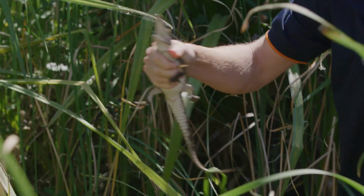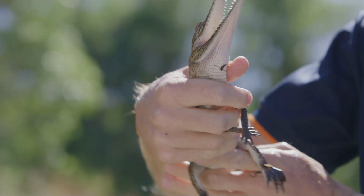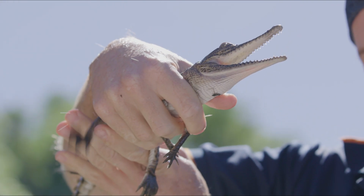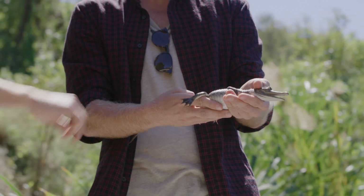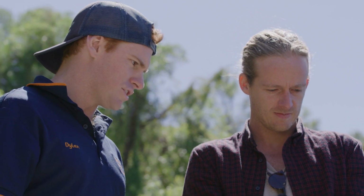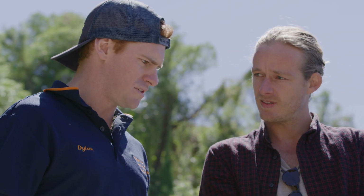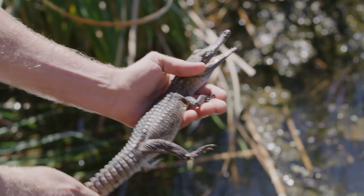Hello, mate. They're so prehistoric. You sort of expect them to be this hard, grainy, tough sort of animal, but they're so soft. They use all the different ridges and bumps and spikes for camouflage as well, but also for increasing surface area, so they can heat up and cool down as quick as they possibly can. Awesome. Shall we let him go, you reckon? Yeah. You don't want to stress him out too much.